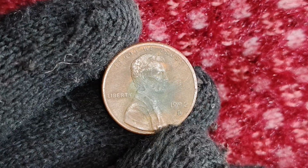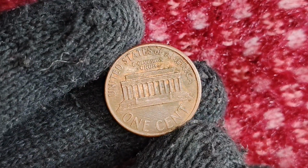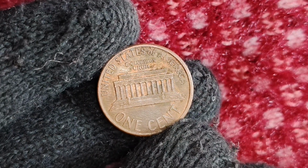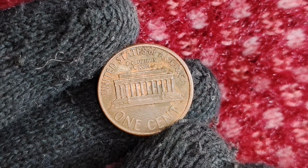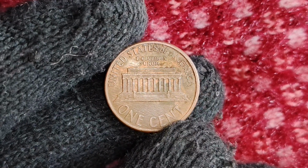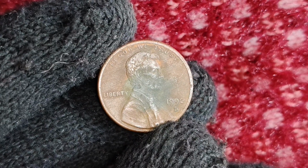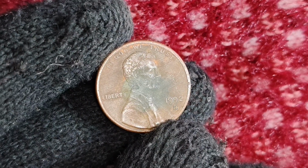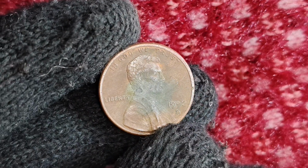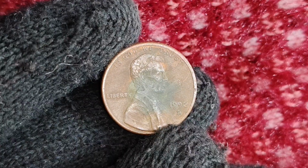If you happen to have one, it's definitely worth getting it graded by a professional coin grading service to see how much it might be worth. So, what should you do if you think you've found a 1992 No D penny? First, take a close look at the coin. The lack of a mint mark will be the key giveaway. Then, consider getting the coin authenticated and graded by a reputable grading service like PCGS or NGC. This will ensure you get the full value if you decide to sell it.